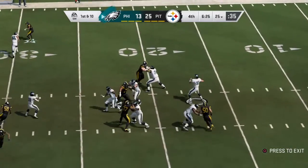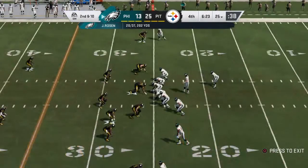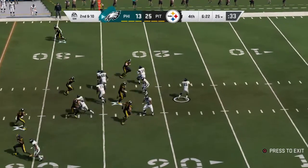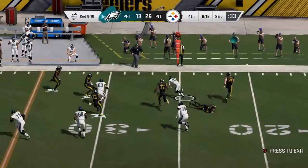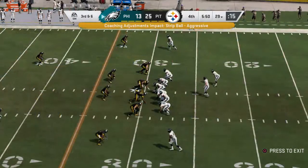Now Rosen on first down. Looking left sideline, but it's incomplete. An incomplete pass leads to 2nd and 10 from the 25. Now it's Rosen. Now they go screen. It's complete. And from the 25, they work this to the 29, a gain of 4.